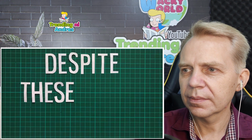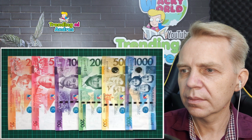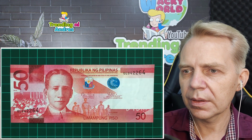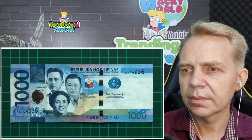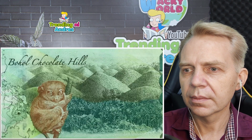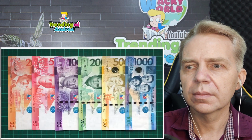Okay. Despite these minor criticisms, the Philippine Peso has truly joined the ranks as one of the most beautiful, interesting, and certainly colourful currencies on the planet. Not only do they detail significant events in the country's history, but they showcase the very best of its natural wonders and indigenous wildlife, resulting in a series of notes that faithfully honour such a wonderful country. So what do you think about the Filipino pesos? Are they really truly the most amazing and most colorful banknotes around the world?